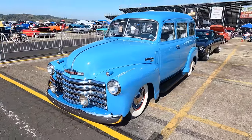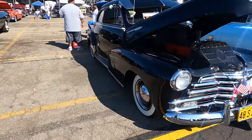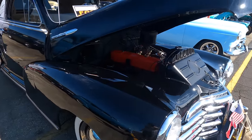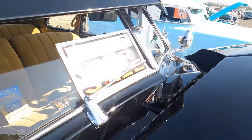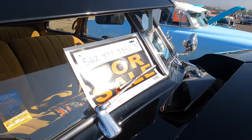Very nice Suburban. There's another one, 48 Chevy, that's for sale with the inline six, $28,500.